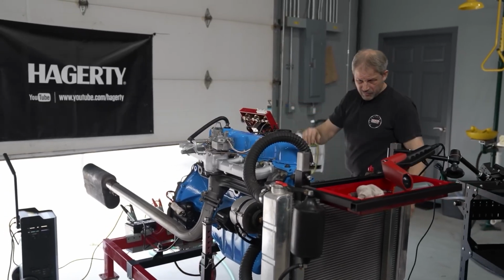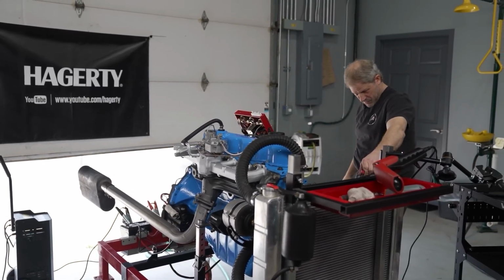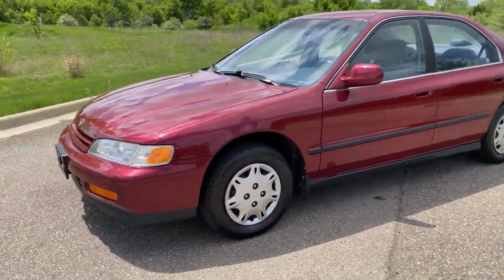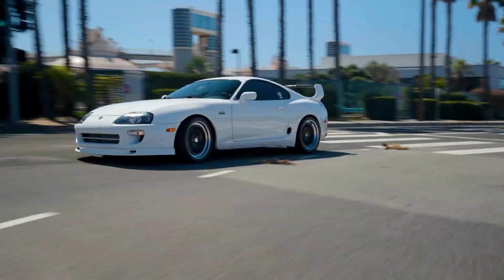12 luxury sedans that will outlive their modern equivalents, because some of these immortal engines powered vehicles that are still dominating roads decades later. You won't believe number 3.